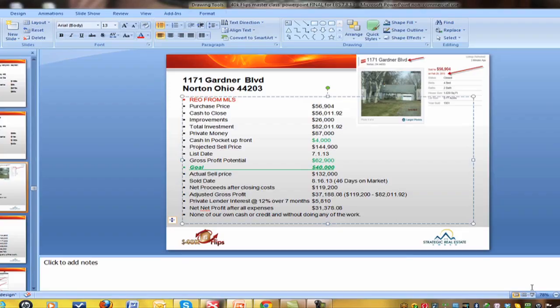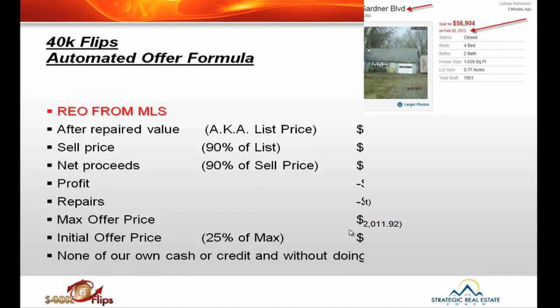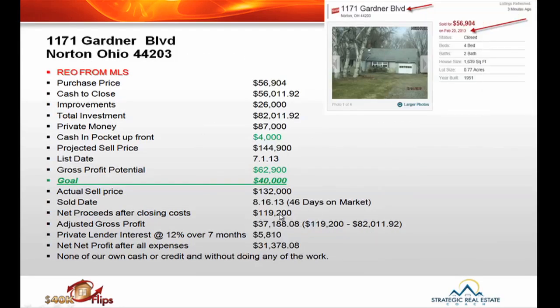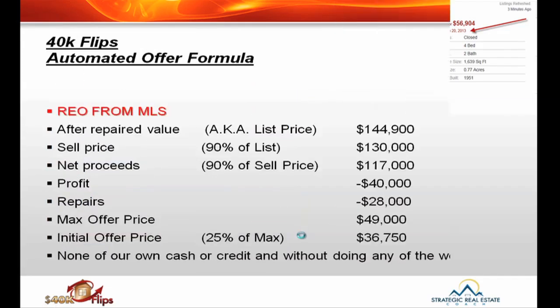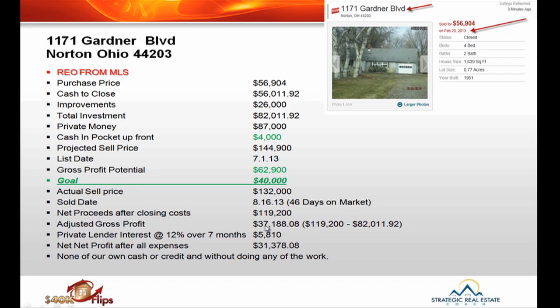So to show you again exactly where we were at, we sold it for 132. We were projecting to sell it for 130. We were projecting to net 117. We're actually going to net 119.2. Our total profit that we're looking to shoot for is 40. Our actual profit was 37.